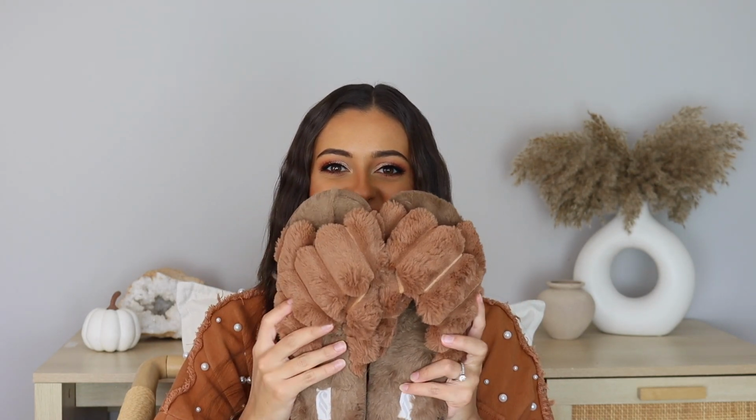Okay, next I want to talk about these house shoes. Wait, I have them flip-flopped. These house shoes are super fluffy and soft and furry and beautiful, and I've been wearing these to death since I got them in the mail. These are from Amazon. They're so comfortable. They're so soft. There's not much more I can say about them, but I do love these house shoes, and they're perfect for the fall and winter time to keep your feet cozy.